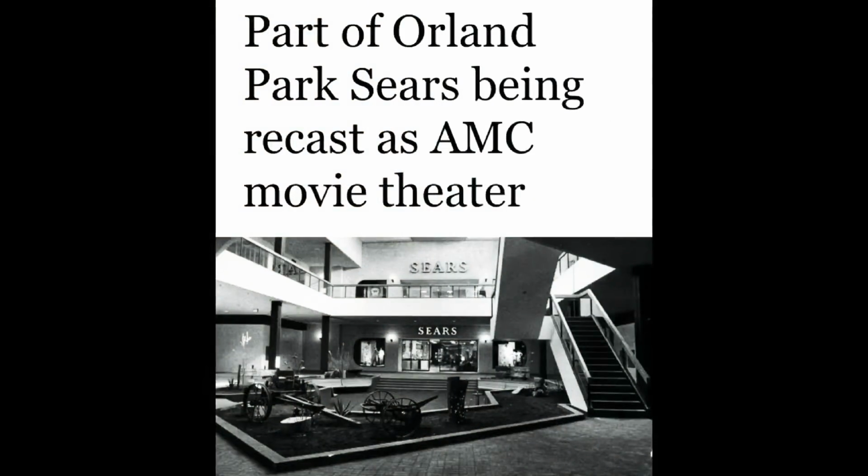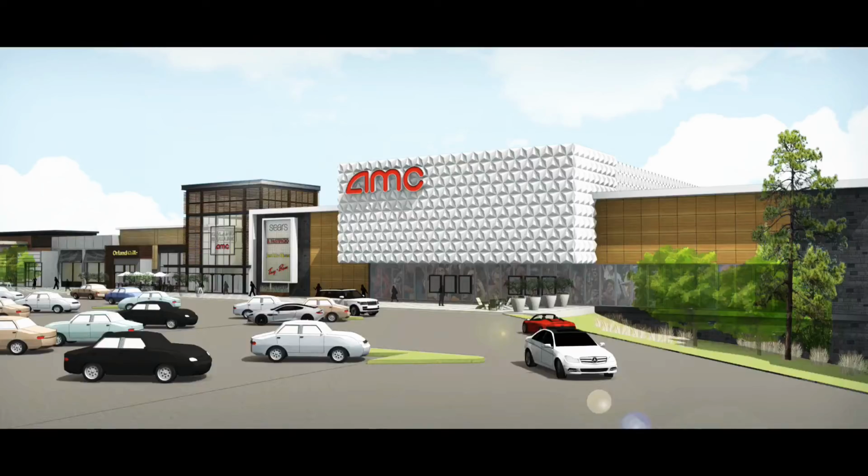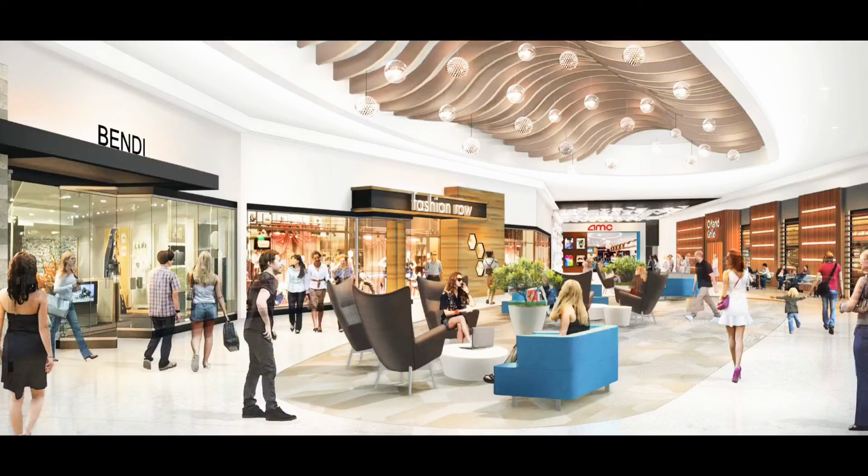empty. As proposed for the Sears closing is a brand new AMC Theatre on the upper level with 10 screens. And then Sears was planning to put their fully remodeled brand new store on the bottom level, but they dropped out of that deal because they didn't have enough money to keep it running. So instead, they now are going to be gone from the mall forever, and that means there will be more shops and dining.